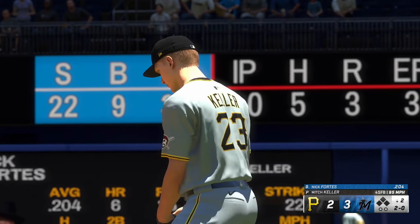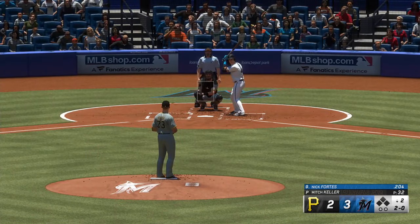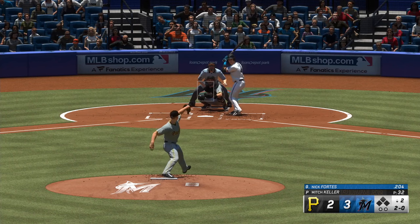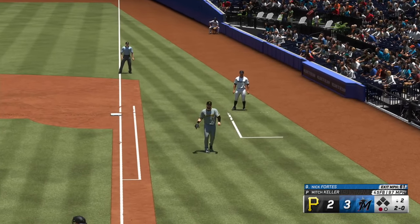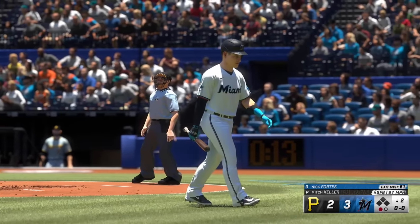Singy wasn't very sharp in the first, got hit around a little bit, just wasn't able to locate particularly well. A lot of stuff for the fat part of the plate. Yeah, Boog, he wasn't fooling anyone. It's a tough place to be because it's not always obvious what adjustments need to be made. Sometimes it's location, sometimes it's being too predictable. Sometimes you're tipping your pitches. He's going to need to figure it out quickly, though.